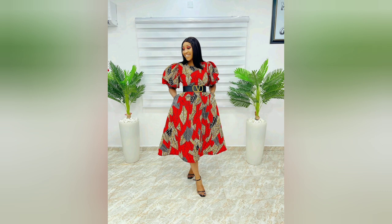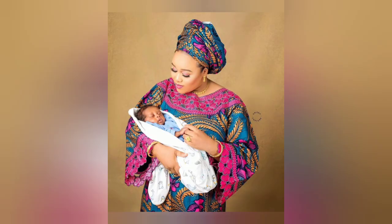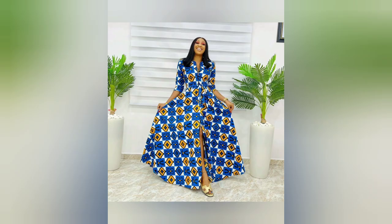This particular one from 5K store is as well beautiful. You're going to be seeing a lot of 5K fashion store styles in this particular video. Look at this particular one too. The sleeve, the damp part of the sleeve, the neck, the details there are unique as well. So just stay tuned and enjoy this video.